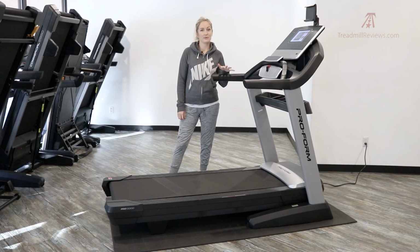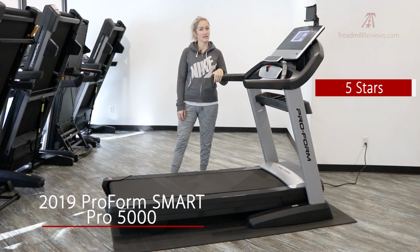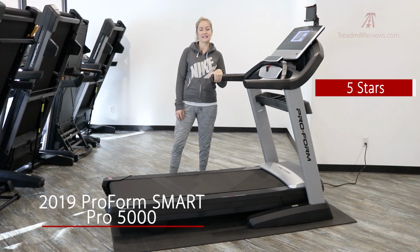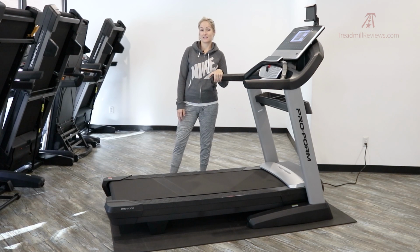So for our bottom line review of ProForm's SMART Pro 5000, we really love it. We give it 5 stars and it is near the top of our list for best treadmills of 2019. It's very versatile and can be used in many types of training, and it has a very strong motor that's gonna sustain lots of long-term heavy use.